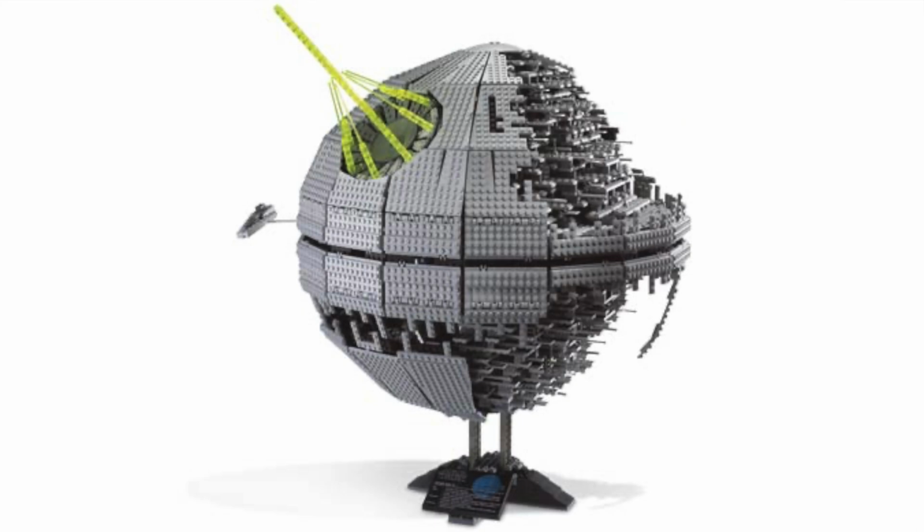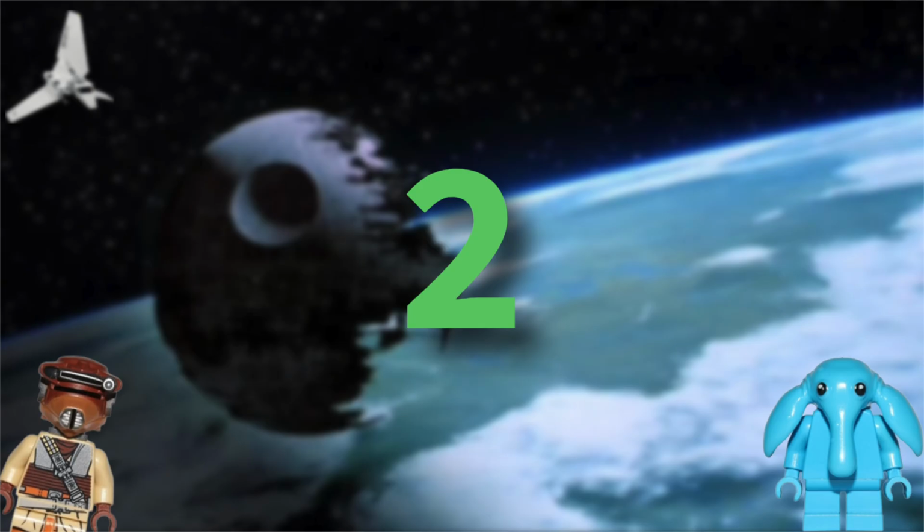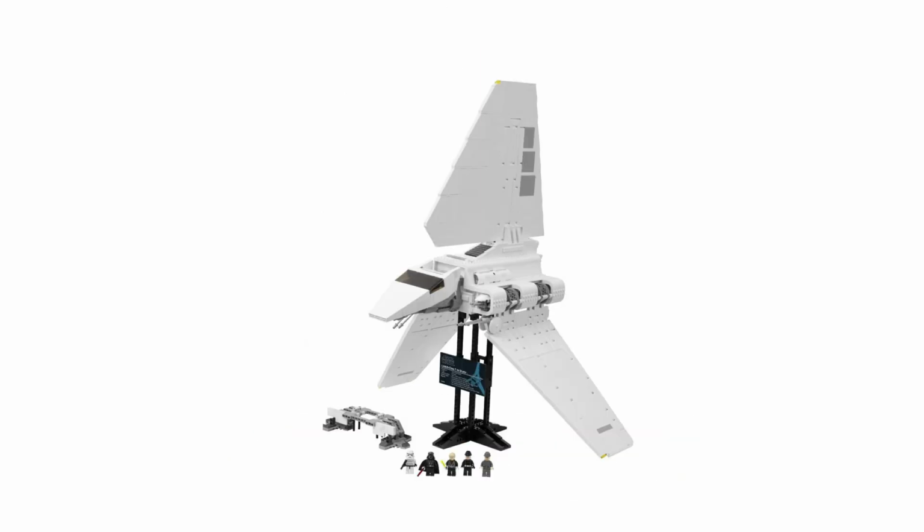The next 2 sets are much better. Maybe it shouldn't even be number 3. Honestly, I don't know. Anyway, number 2 is the Imperial Shuttle Tydirium. This is the play scale one, not the big one.